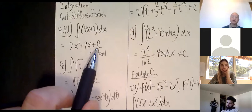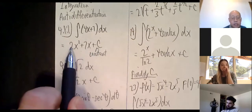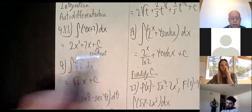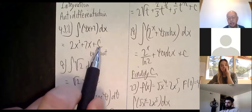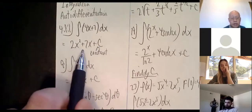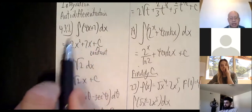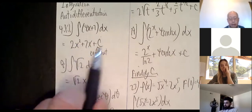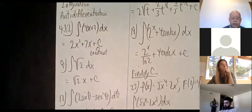You can put any number that you want here, right? So c could be 5. That means 2x squared plus 7x plus 5 works. 2x squared plus 7x minus 5 works. 2x squared plus 7x plus nothing works. 2x squared plus 7x minus a million works. Any of those functions, plural, have the property that the derivative of any of those functions is 4x plus 7. Is that right?